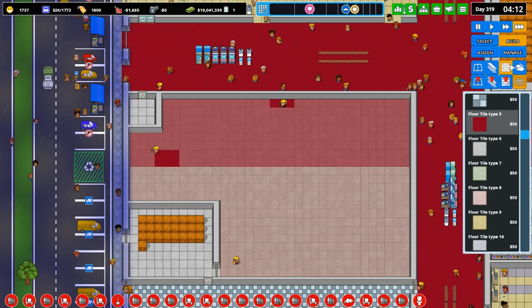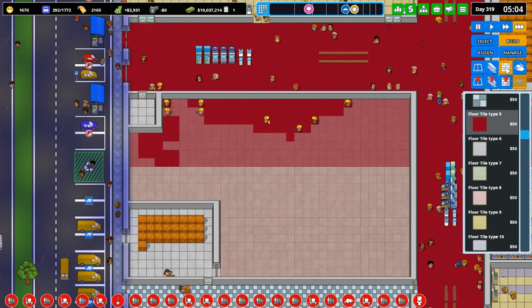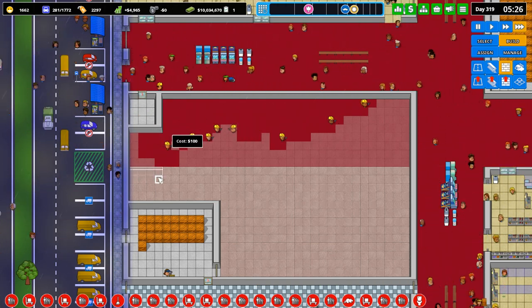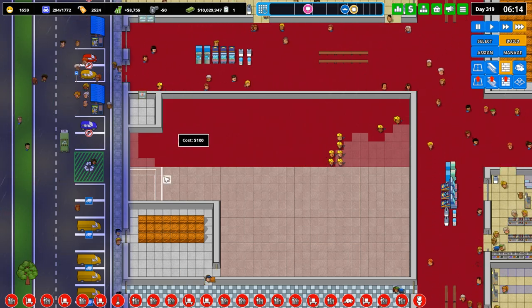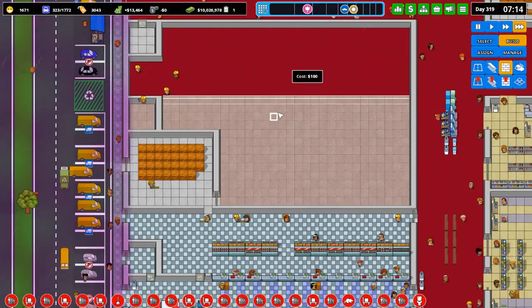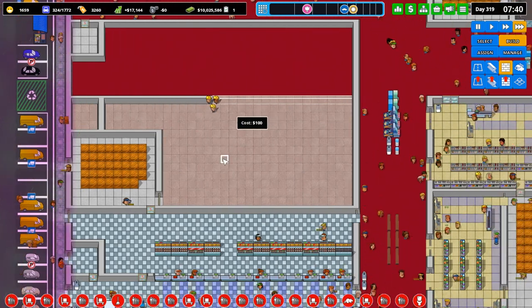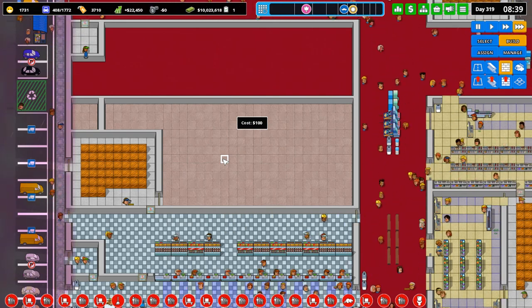What I'm going to do is we're going to have to build some foundations. Nope, I need walls. We're going to basically just relocate this center down to here, which is fine. I'm going to need a wall right along here though, so this will be perfect. We'll be able to get a nice shop in here. Could do a movie store. This lot's too big for a movie store. We could do quite a few different things.